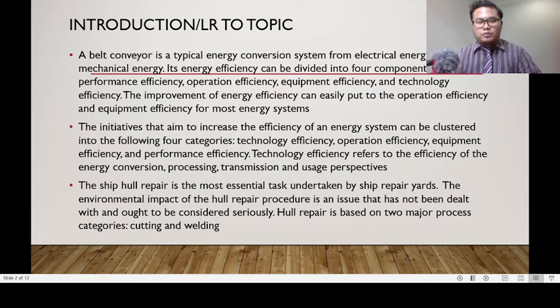The next point is about ship hull repair. This is the most essential task undertaken by ship repair yards. The environmental impact of the hull repair procedure is an issue that has not been dealt with and ought to be considered seriously. Hull repair is based on two major processes, which are cutting and welding.